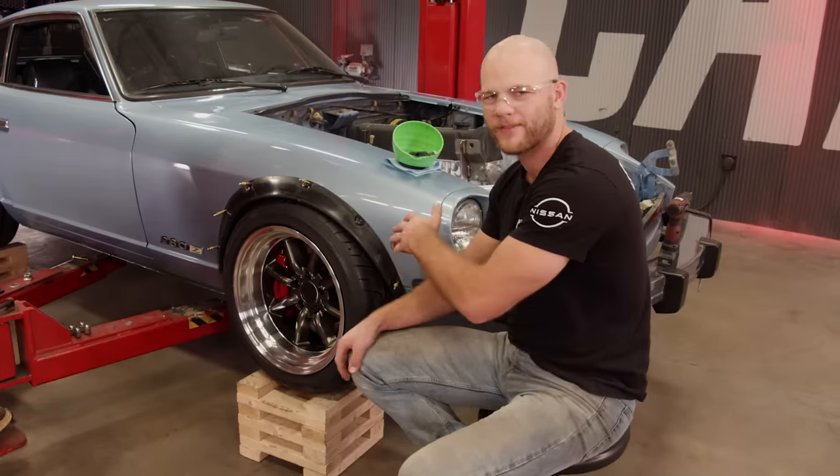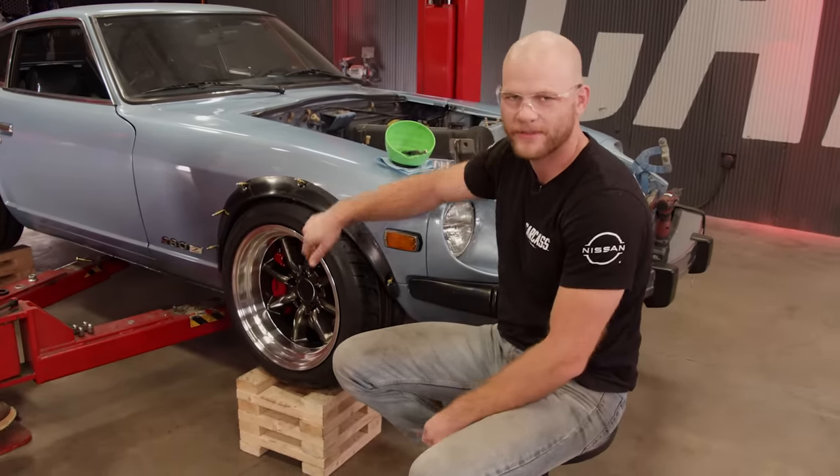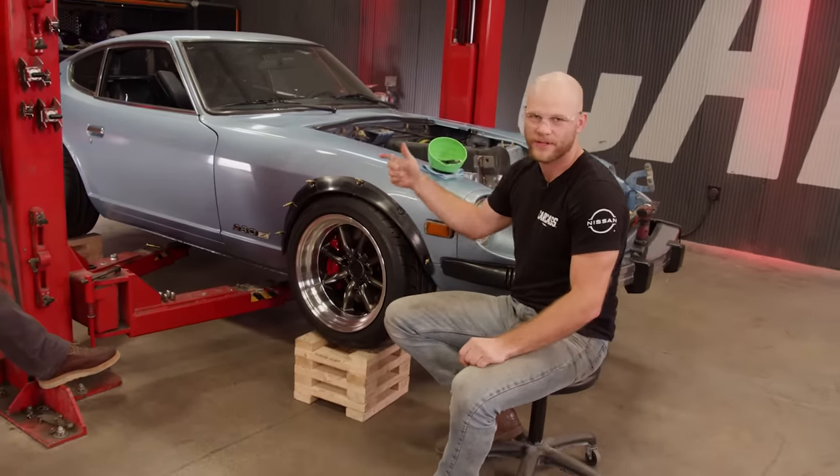We've got our Clicos in our fender now, so this thing's fitting pretty tight to the body. One hole's a little bit misplaced. We'll have to go back and adjust it for the final installation, but otherwise we can get the car up in the air and start cutting the fender.